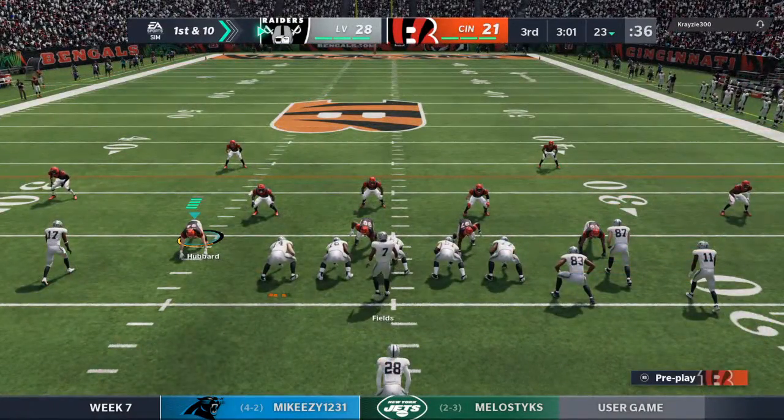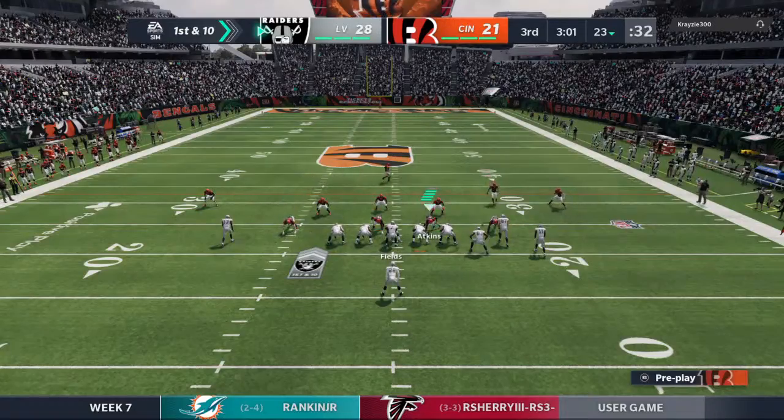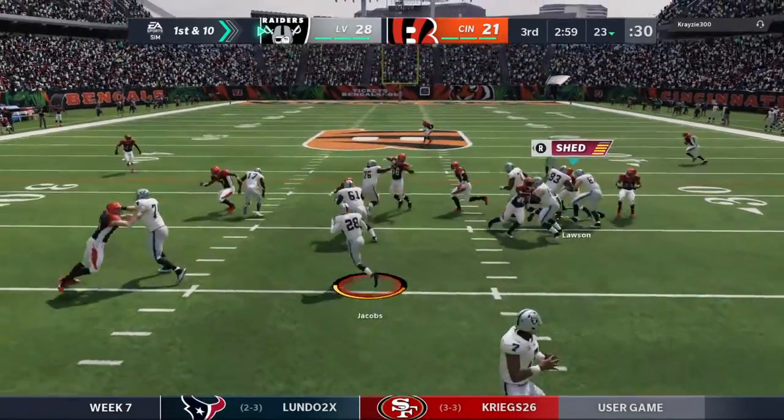The Raider offense set to get this drive started. And they split the uprights last time for 3. They've got the lead. They're not going to play this conservative. They're not hoping for another field goal. They're hoping for a touchdown.